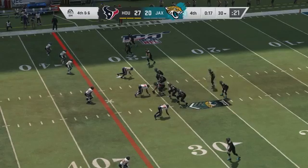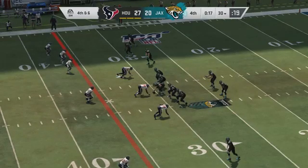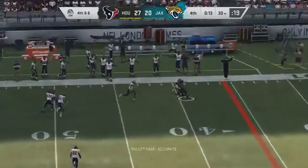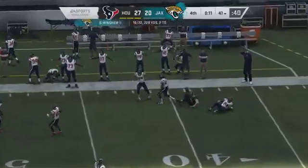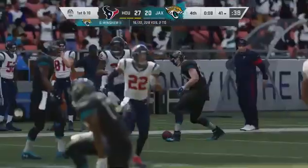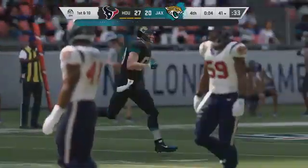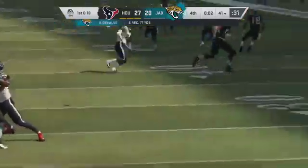Down 7, and they've got to go for it here on 4th down. On 4th down, Minshew. And this time he's got the hook up. It's complete. And they get him down, but not before he takes it across the 40-yard line. 11 yards there for Jacksonville and a first down as well.